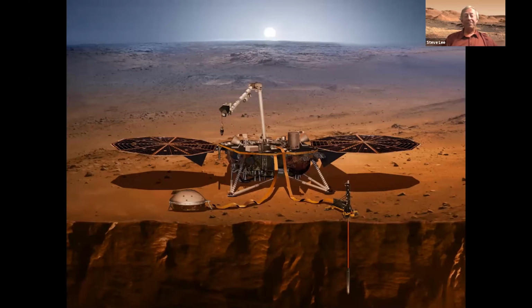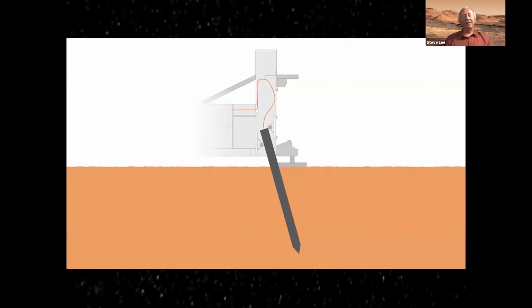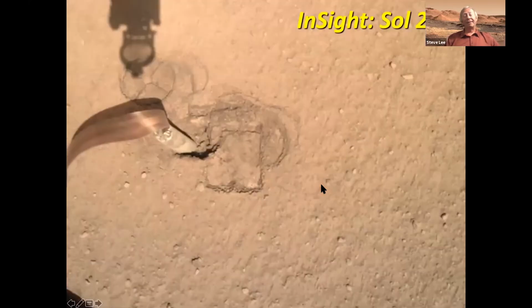And we've been talking about this for well over a year now, probably a year and a half. When they started to deploy this probe, which is about the size of a large turkey baster, it seemed to go into the surface at an angle, and then it got stuck. It was about two-thirds of the way into the surface, and about 10 or 12 centimeters of it was still sticking out.